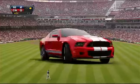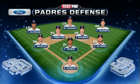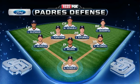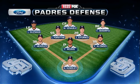Take a look at the Padres defensively behind Ross. Brought to you by your Ford dealers. Guzman, Venable, and Denorfia left to right. Left side is Headley at third. Forsythe at short. Right side is Jerko at second. Alonso at first. A battery of Ross and Hundley.